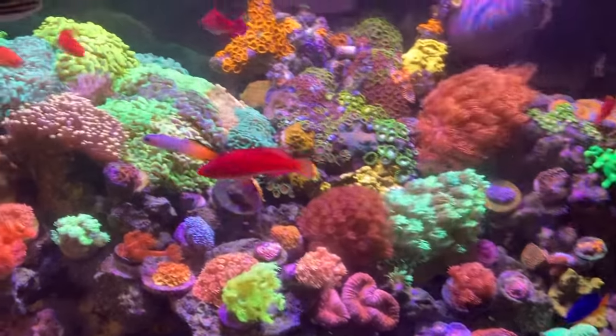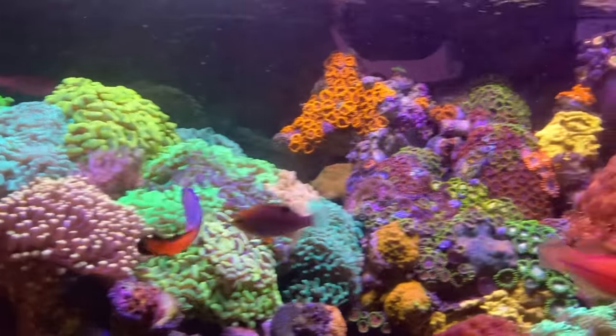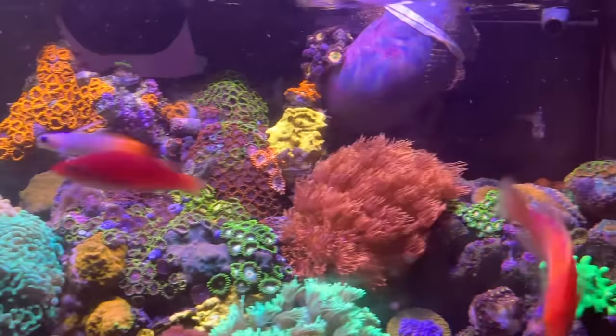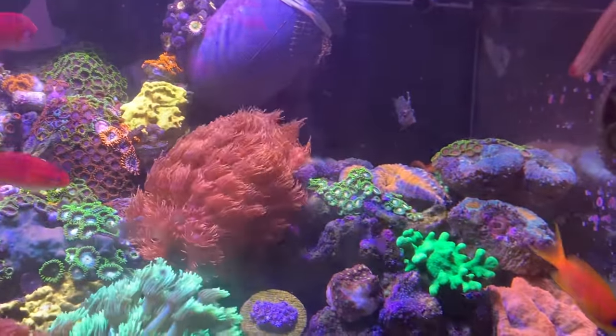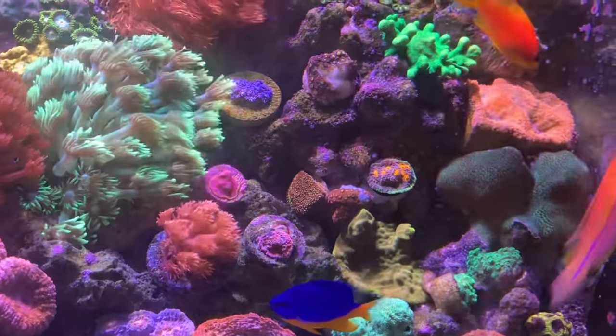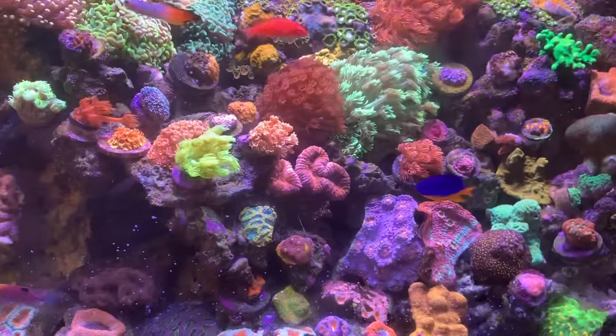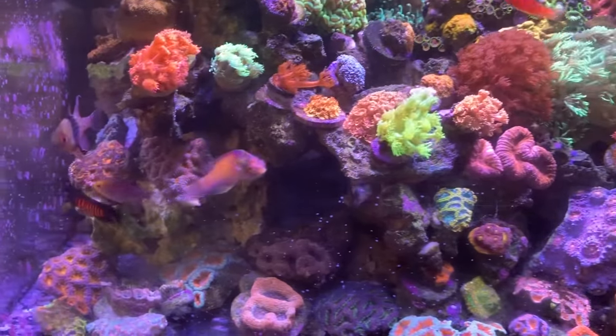I've already had to harvest stuff out of here. I've had to take zoanthids out, and I've had to move the chalices around, because these two chalices here, this stupid pink eye one, burned some of the yellow and green one. So I had to move it and break some of it off. Fortunately, it stabilized really quickly.